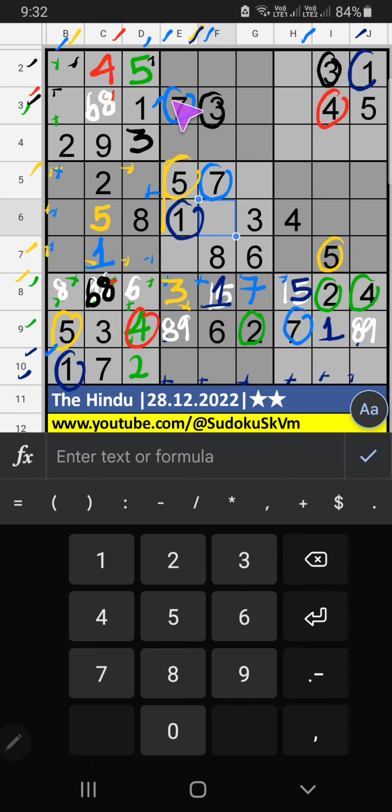3rd row, we have 7. So 7 can't come in the cell. Then 7 is confirmed here. Then first grid, 2 numbers are remaining: 6 and 8. It will come in another 2 cells. We will confirm later. Column C, 4th row, we have 2. So 2 can't come in these cells. 2 will come in another cells. We will confirm later.